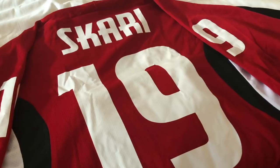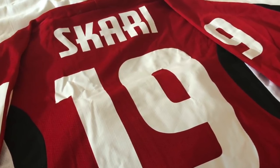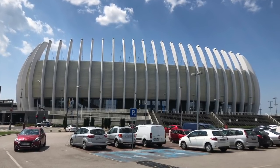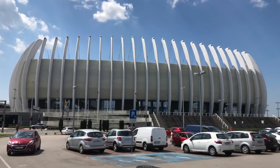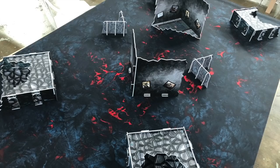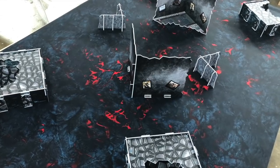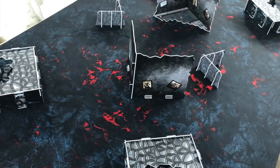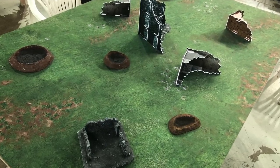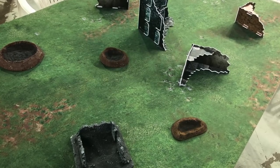So there I was, ready to represent Canada on the world stage. Zagreb 40,000 ETC 2018 at the Zagreb Arena. Fantastic venue. The terrain this year was phenomenal. Very, very functional terrain. Great for tournament play with both the heavy tables and the light tables. And as we walked in for the very first time, it was awesome.